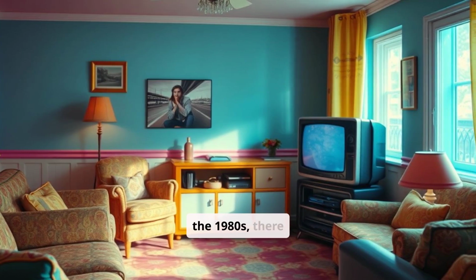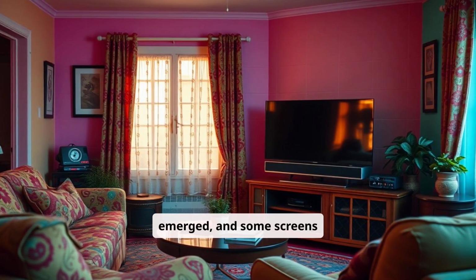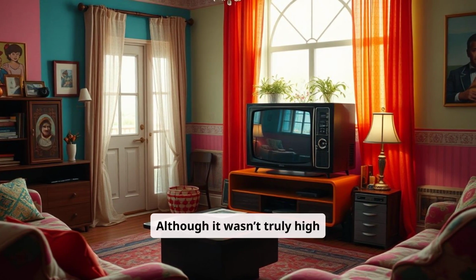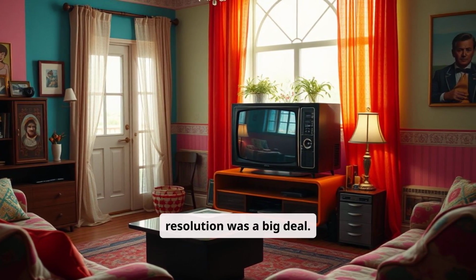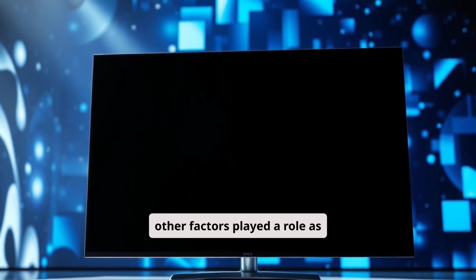Moving into the 1980s, there was a push toward higher resolution. The concept of HD-ready emerged, and some screens reached 720p, which brought improved picture quality. Although it wasn't truly high definition as we know it today, this step toward better resolution was a big deal. With HD-ready screens, viewers began seeing clearer images, and other factors played a role as well.